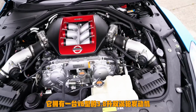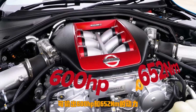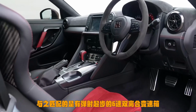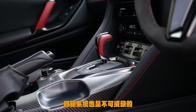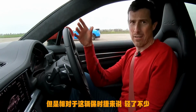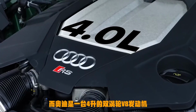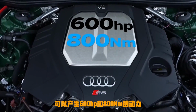It has a 3.8 litre twin-turbo V6 with 600 horsepower and 652 newton-meters of torque. It's got a 6-speed dual-clutch automatic gearbox with launch control, and of course it's got all-wheel drive. It's considered heavy, that, for a sports car, but compared to this, it's really light. 1,745 kilos.